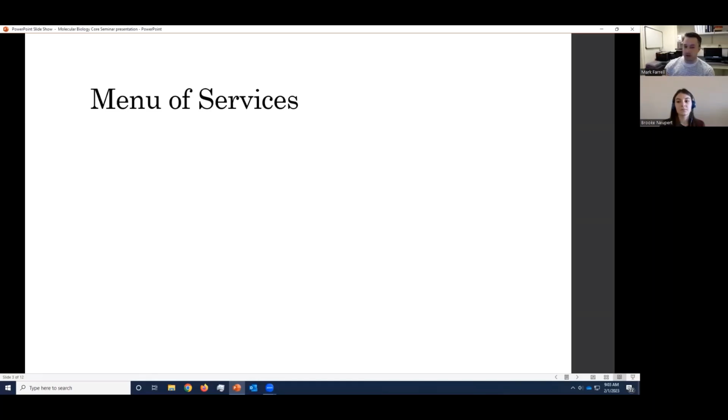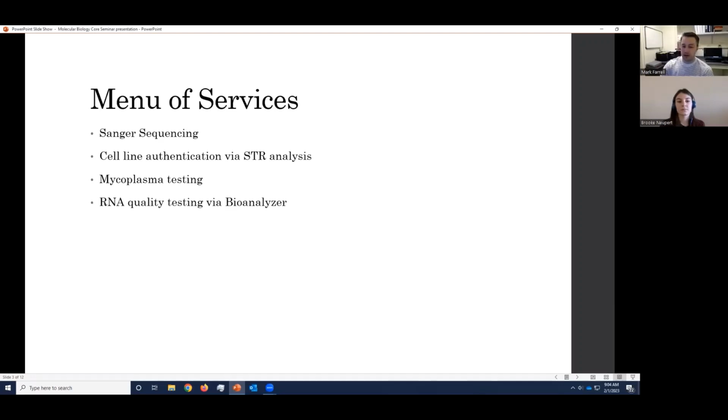To briefly cover a menu of our services, and then I'll go into more depth into each one throughout the presentation. So the first one I'll be addressing is Sanger sequencing. Then I'll be talking about cell line authentication using STR analysis, mycoplasma testing, RNA quality testing with a bioanalyzer, and dynamic glucose-stimulated insulin secretion assay via perifusion. We will also be shortly offering digital PCR. We have the instrument in the lab, and I'm just waiting to be trained on it, so I won't be discussing it today, but that is coming soon as well.